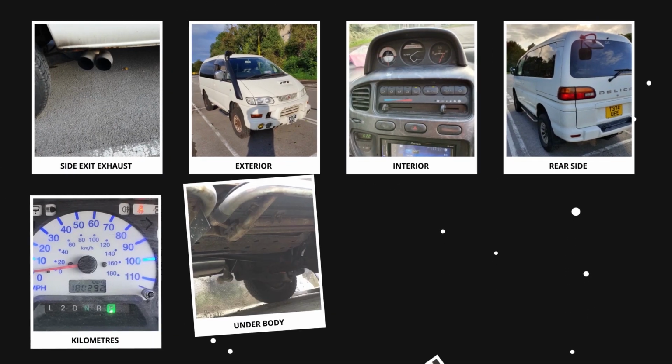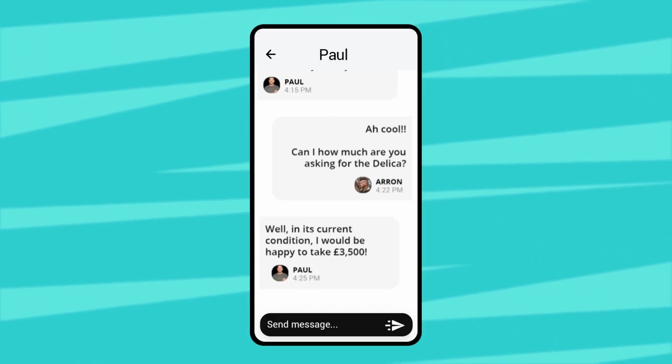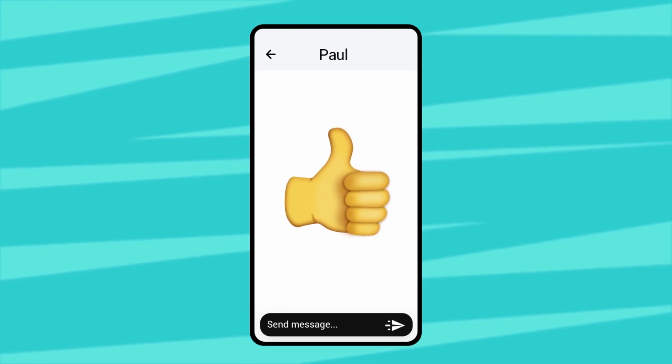He then sent me a good selection of pictures of the Delica, and when you consider that the vehicle is 21 years old, it actually looks in pretty good nick. But you can't just go off pictures. I need to go and view the vehicle so I can carry out a good inspection, so we arranged a viewing for the following Sunday, and hopefully, fingers crossed, this is the one.